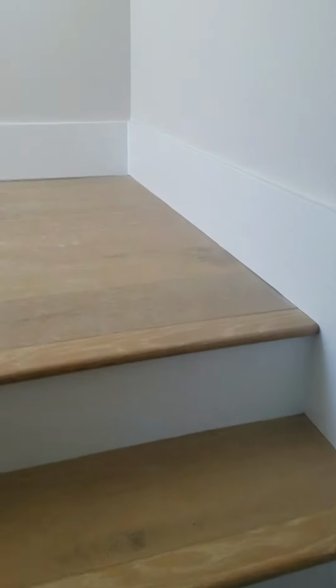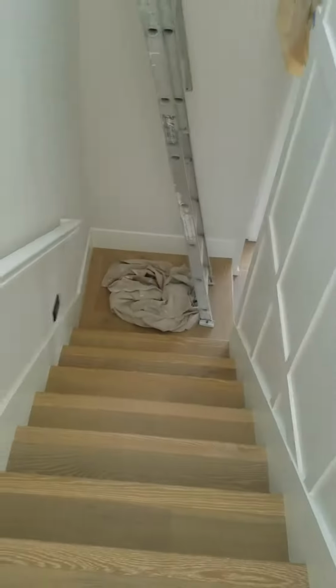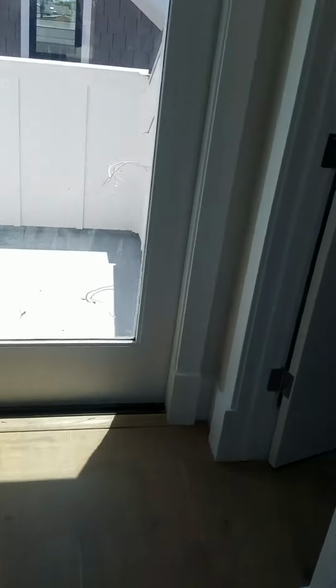Third set of staircases is the access to the rooftop deck area. Oh, so this is what they've done nicely, I think. You actually have another little bonus room here, so this might be the optional bedroom. No closet, but it's enough space to put like two kids up here or one kid.